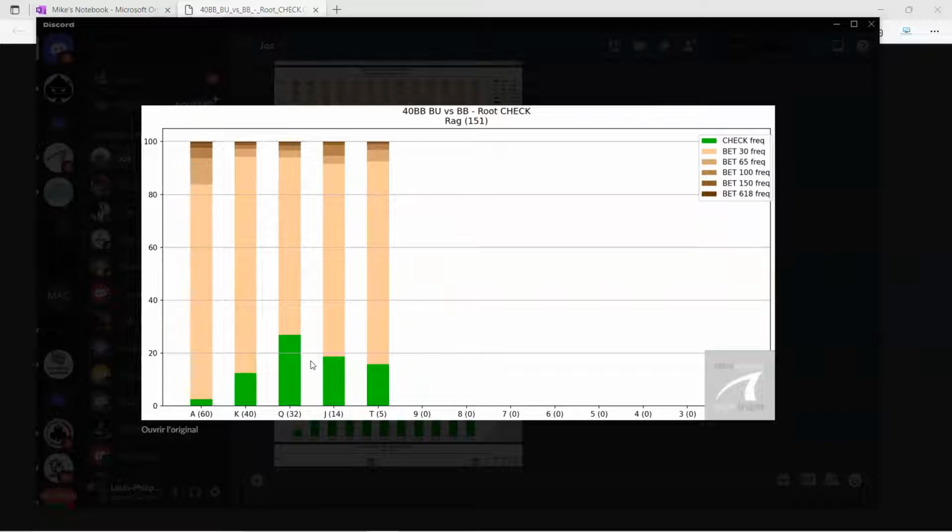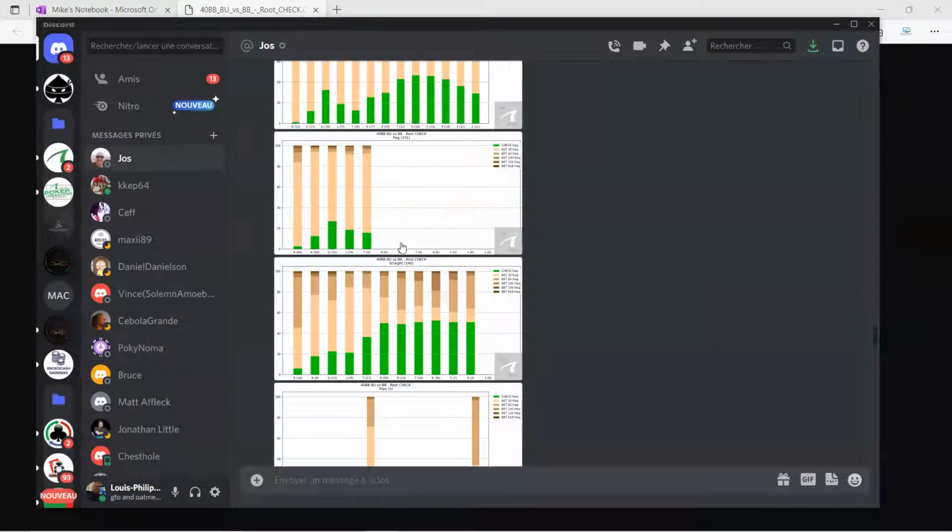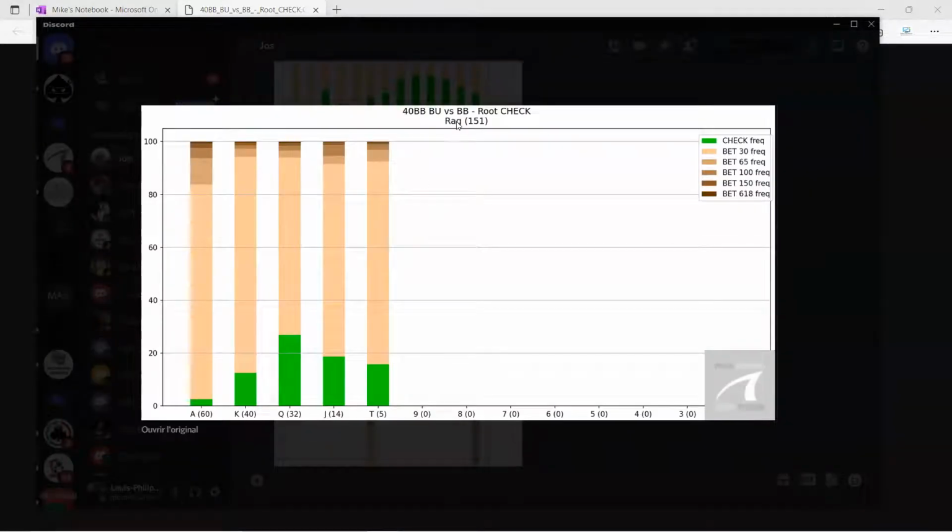Off the top of my head, I have to look at the code. We might need to rework this one. No, I think also we could call it dry instead of rag here. Yeah, it's dry. Two-tone boards are in there.